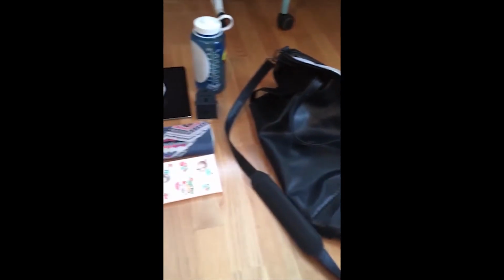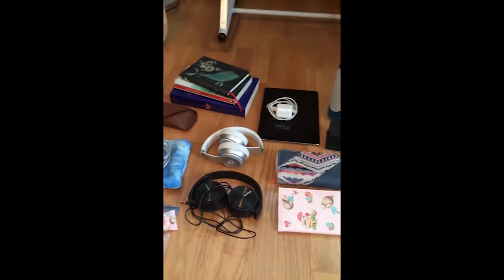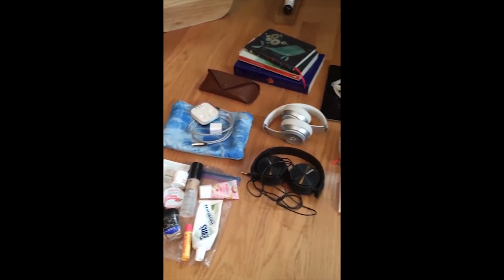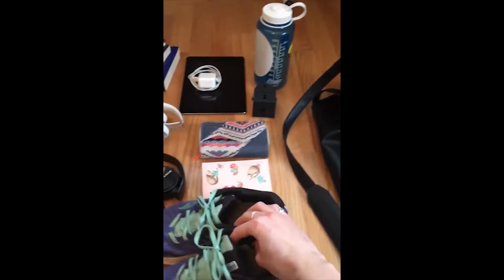I like to lay out my bag and then put everything that I'm going to try to fit in next to it, just to keep an eye on the size. So I laid it out here for you guys to see, and I'll go into detail about everything that I'm going to be packing into the bag itself. Oh, these are supposed to go in there too.